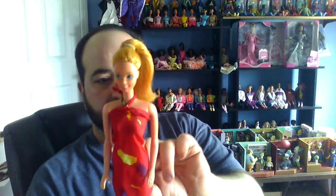This one could be another beach doll, or it is a My First doll. Certainly reminds me of My First Barbie, but it doesn't have the exact same look, so it could be a later version. I do love this dress. I've seen this dress a lot, first time I had it. Cool little tropical-like dress from the 80s, I believe. And just kind of a wraparound feel to it, although it's really not wraparound. So that's that one. Two more.